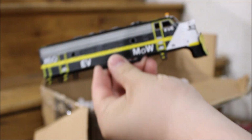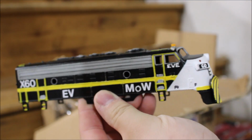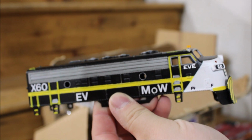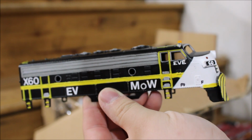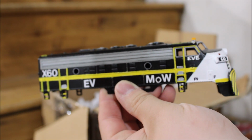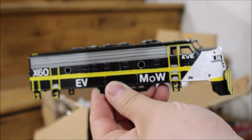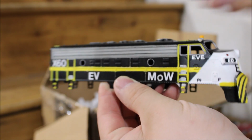And here we have yet another epic shell for the Ephrata Valley. Check this out. So this is Ephrata Valley Maintenance of Way X60, an F9 for Ephrata Valley's Maintenance of Way team, nicknamed Eve. Check this out. This is actually a Bachmann F9 shell, and it has been customized pretty heavily.